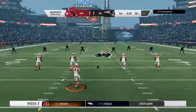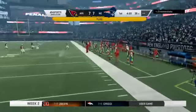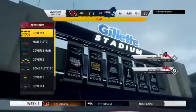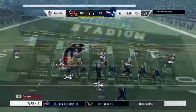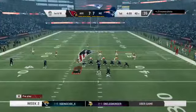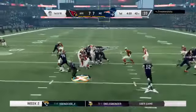Each team has scored. 7-7 here as the kick's away. And that drives coaches insane, doesn't it? When they see that happen, it just doesn't feel right, does it? Plus, you're giving up yardage. Good starting field position for them as they come up 1st and 10 at their own 43.